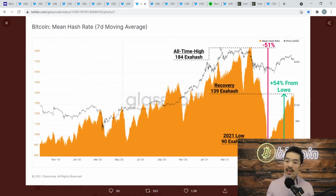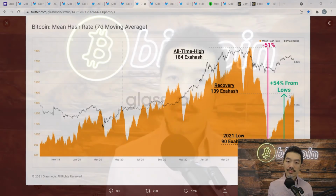So in July, we had a huge dip in hash rate because China kicked out some of their miners. The miners relocated to El Salvador, some relocated to Texas, and now the hash rate has recovered 54% from its low. So this is an extremely bullish signal for Bitcoin because as the hash rate goes up, the price always follows. All the on-chain analysis shows that Bitcoin is about to go higher.